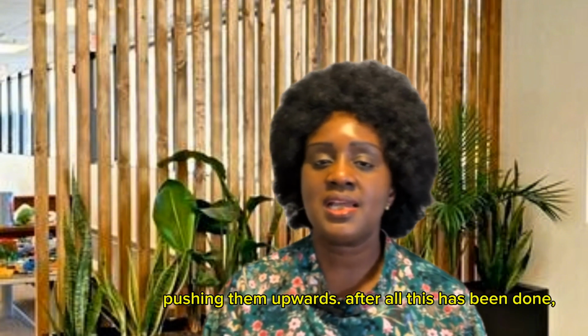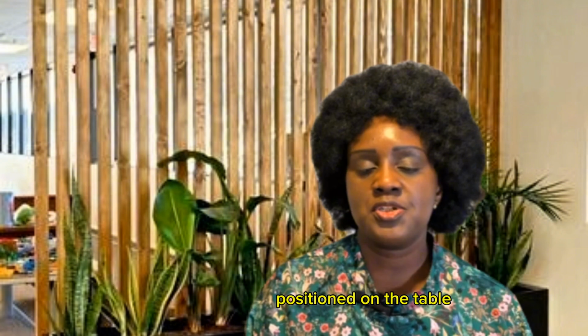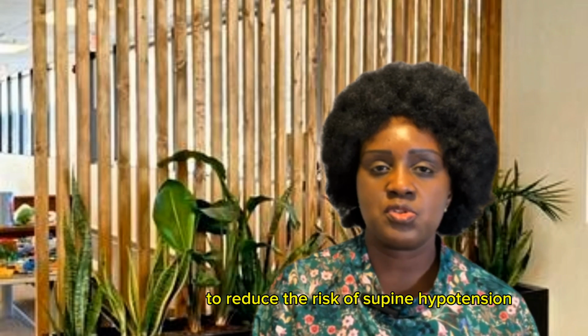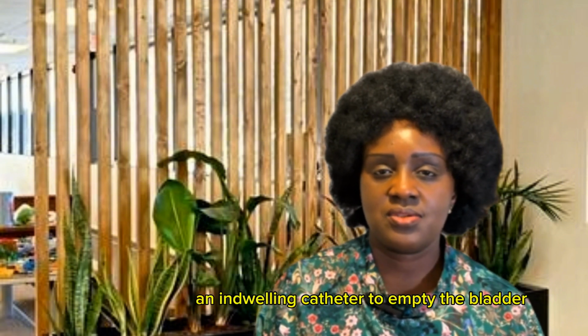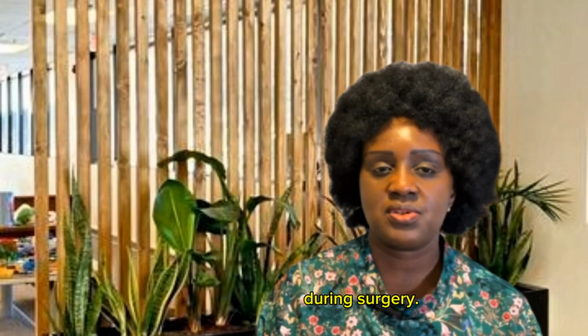After all this has been done, the woman has had regional anesthesia. She will be positioned on the table on a left lateral tilt of 15 degrees to reduce the risk of supine hypotension, which may be due to aortocaval compression. An indwelling catheter to empty the bladder is inserted to prevent bladder injury during surgery.